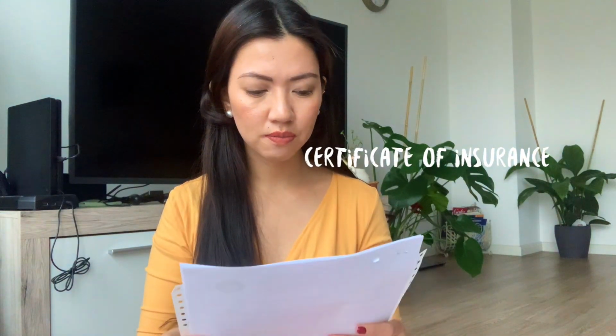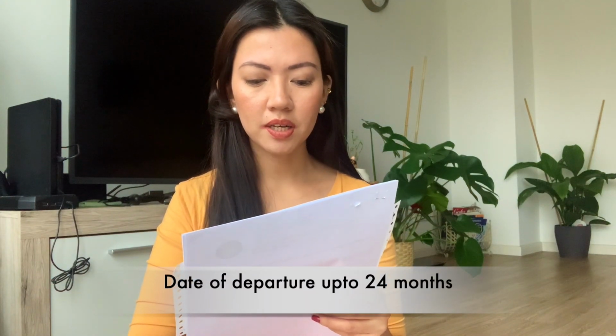Once done, that's the time na pwede ka nang pumunta sa check-in counter. So dun sa check-in counter, of course, you have to present your passport and then your ticket details. And then they also ask for the certificate of insurance. For me, this was provided by my agency, and the coverage starts upon the departure from the Philippines up to 24 months. The normal process, they just have to weigh your baggage. The carry-on would be 7 kilos, and the check-in baggage would depend kung ilan yung kinuha mo.